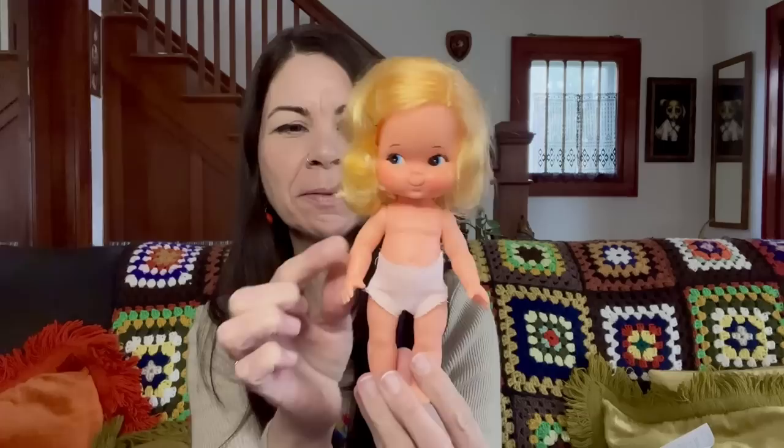And I've said this before, I don't usually buy dolls. Dolls are not my thing, but this one was so super cute. She was only a dollar. So I had to get her. Look at her side eye look. So cute. And she's got her little bobby pin, her little bloomers on. I just thought she was super cute. So for a dollar, I thought she's got to come home with me.